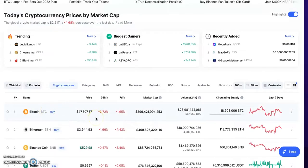So let's look at the market. Bitcoin is currently around $47,000, and personally I'll call this a discount sale. So Bitcoin is on discount. This is the point where the weak hands sell, but it's always good to look at Bitcoin in the bigger picture, right?